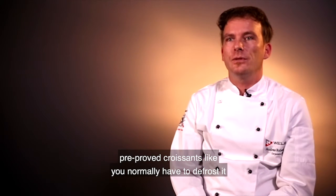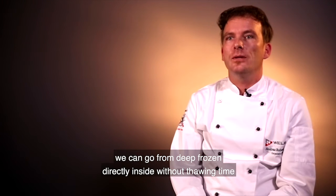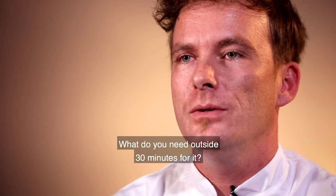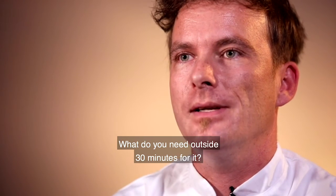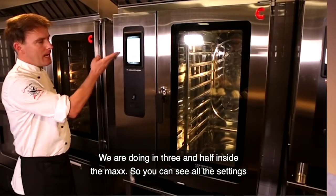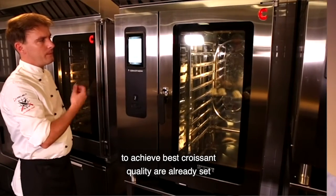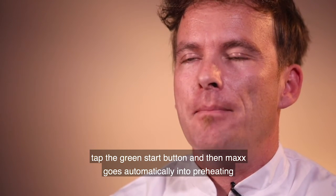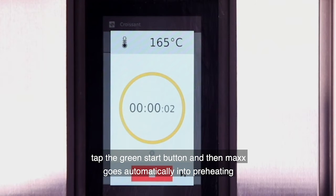What you normally have to defrost, we can go from deep frozen directly inside without thawing time. What you need outside 30 minutes for, we are doing in 3.5 inside the Max. So you can see all the settings to achieve best croissant quality are already set. All I have to do now is tap the green start button and the Max goes automatically into preheating.